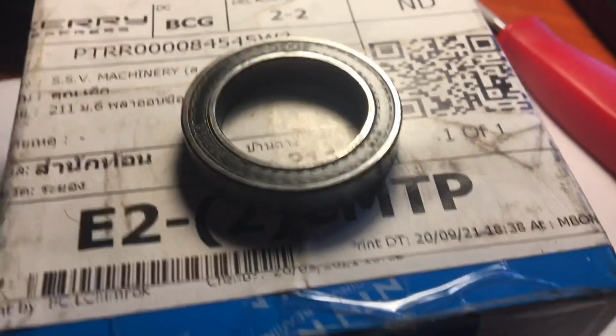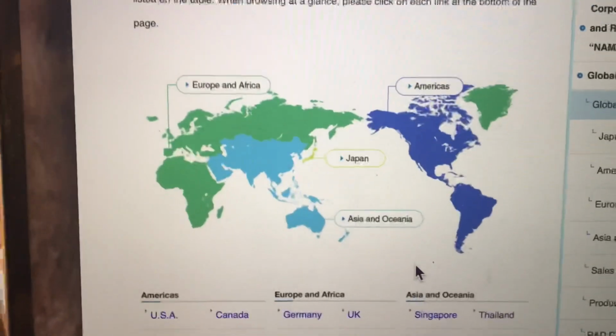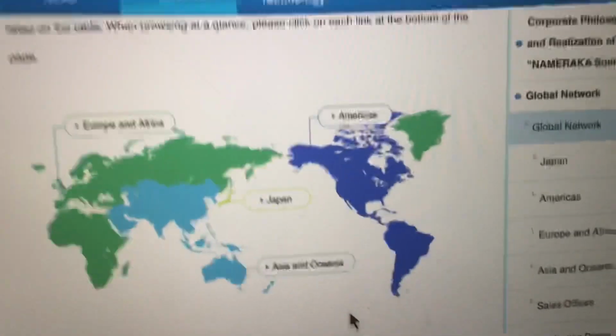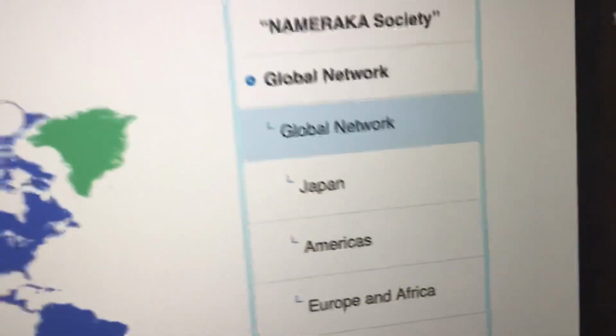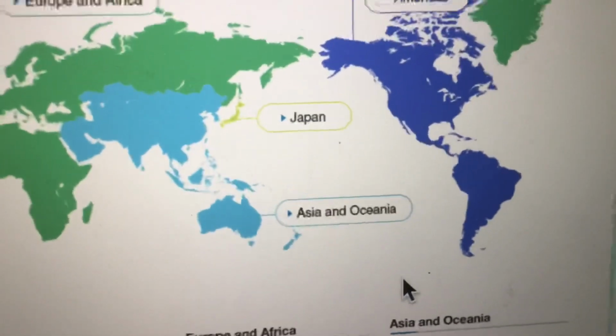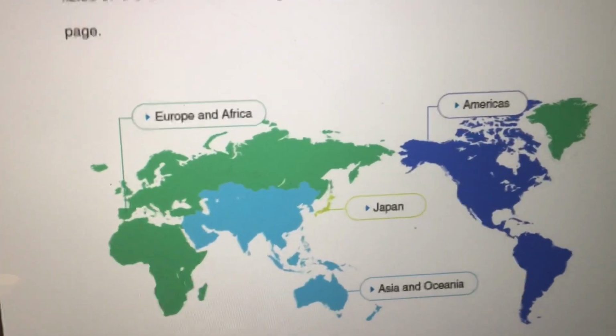But you can go to the NTN website. What is that website? I've got it here. ntnglobal.com, and you're going to find this nice little map. This is not the home page, but you go to About Us at the home page, and it brings this up. You can find the global network, and they have Europe and Africa, Japan as a separate region, Asia and Oceania, and the Americas. Now look at that, Greenland is apparently part of Europe and Africa. So you can click on each one of these tabs and go right to that specific region.